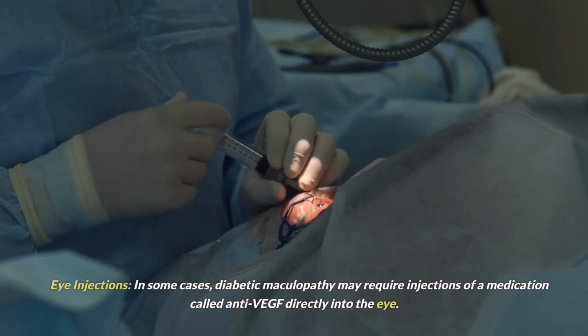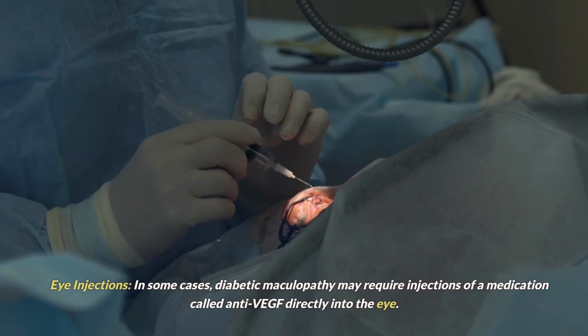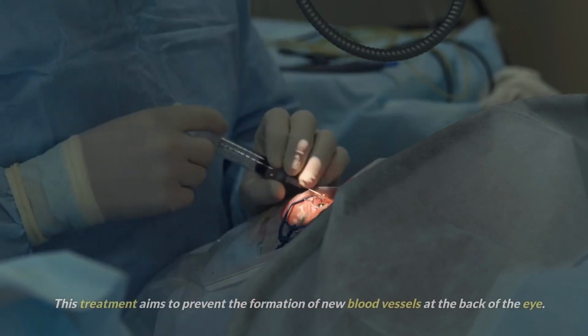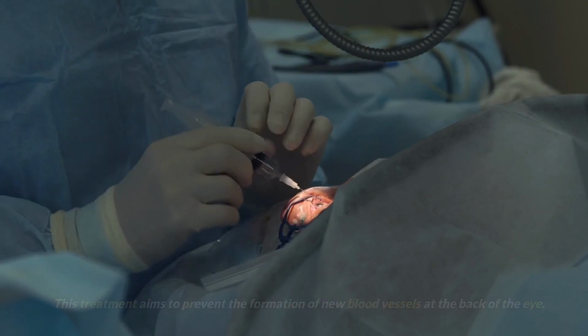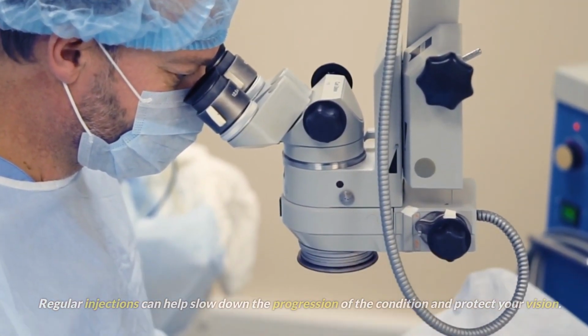Eye injections. In some cases, diabetic maculopathy may require injections of a medication called anti-VEGF directly into the eye. This treatment aims to prevent the formation of new blood vessels at the back of the eye. Regular injections can help slow down the progression of the condition and protect your vision.